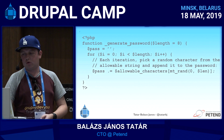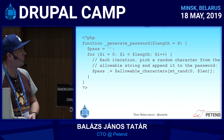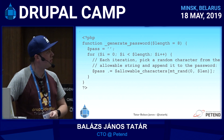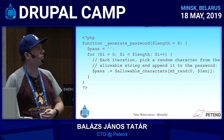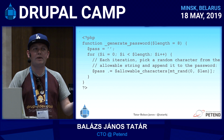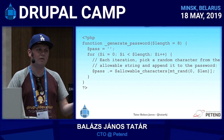There is some more code, without giving you a context. Here comes the first. It basically generates a password using mt_rand, iterating 8 times. 9. No, 8. Is that correct? No, it's not correct. Why is it not correct?